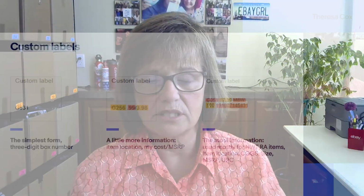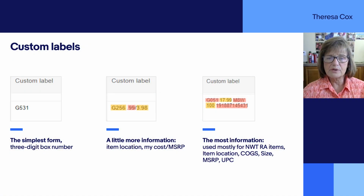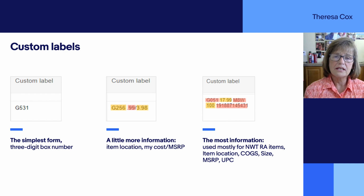Okay, so the last thing that I have for this system is how do you create your custom labels? I've got 3 different ways to do labels, and I use them all interchangeably. You can see from all 3 different samples that each one starts with a letter in a box. Those are the box numbers.